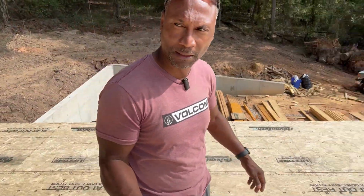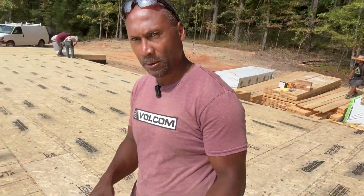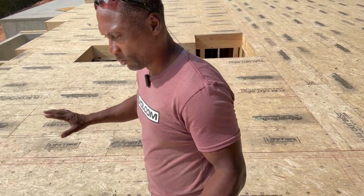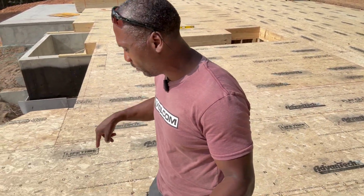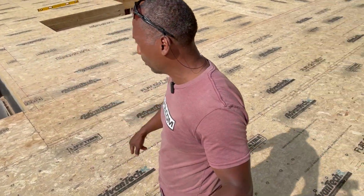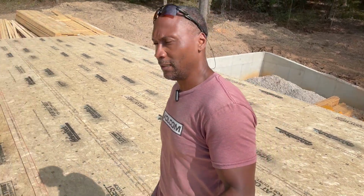Now, what I will do is I come here maybe later on, when it starts raining a lot, and I may drill some holes in the subfloor. I just don't really like water sitting on this, so I come here and drill holes so that the water drains down to the basement. But this is what we're looking like, guys.